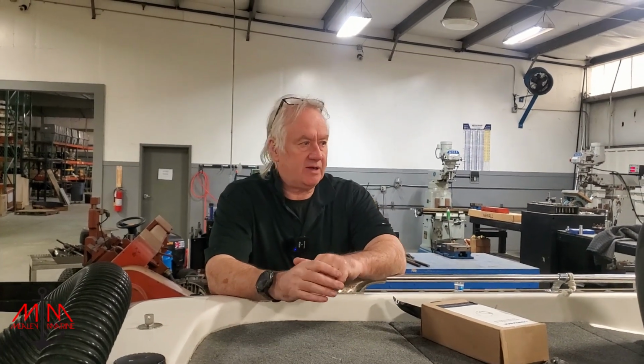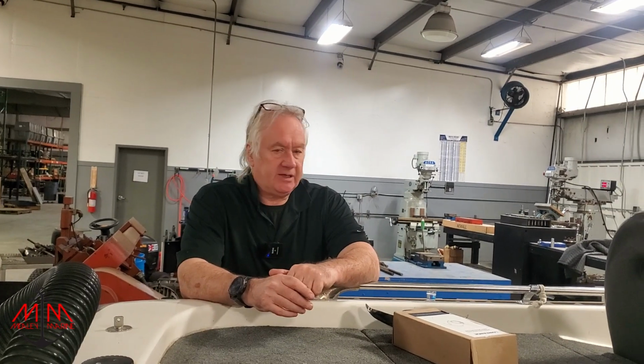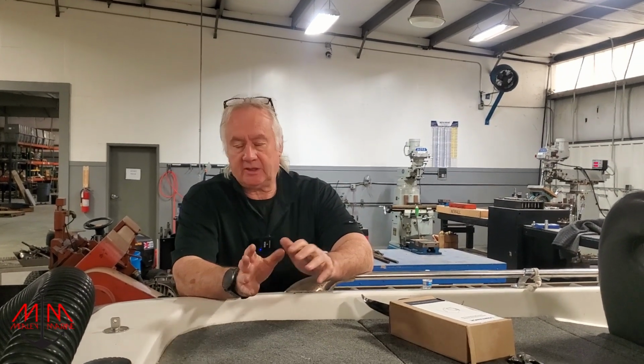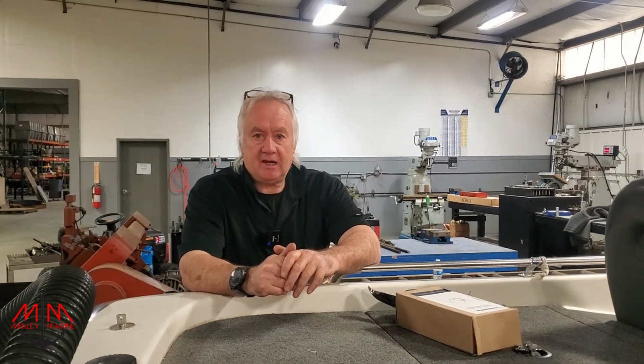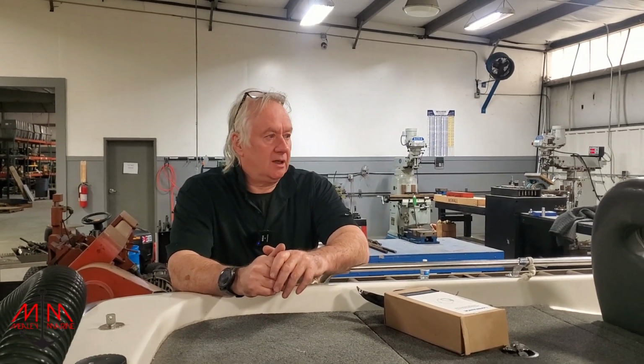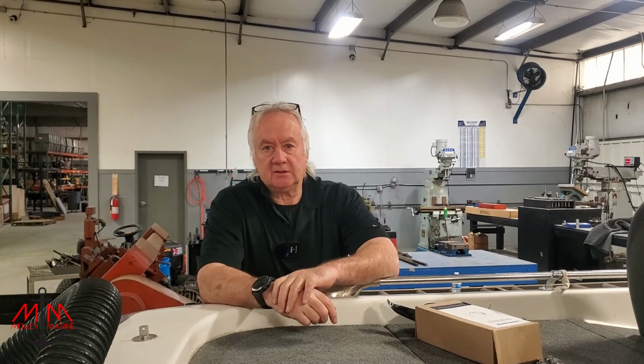And Peter's that way. He's not asked me to make this video or anything, but we have a lot of boats coming in and out of here, and some of them are absolutely unbelievably gorgeous. They have every bell and whistle on them. The people enjoy their boats, and that's what it's all about. This is a work boat right here.